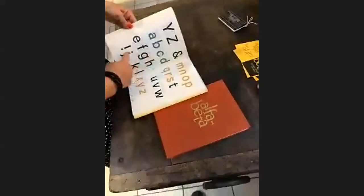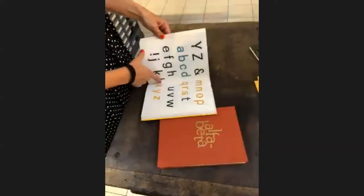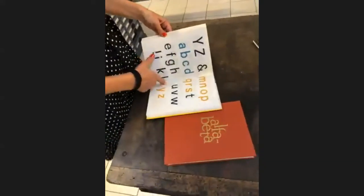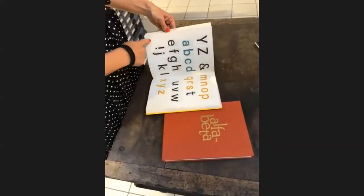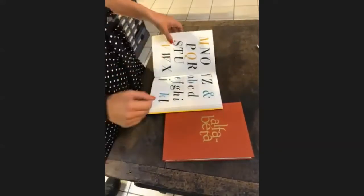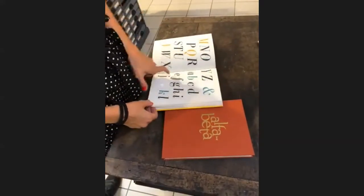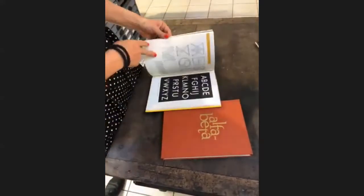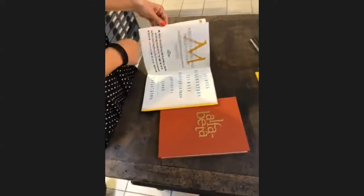All of the pages are printed in black on a transparent plastic sheet, and we scanned all of this material after having cleaned and restored it, and this will help us reconstruct all of the pages in a digital file.